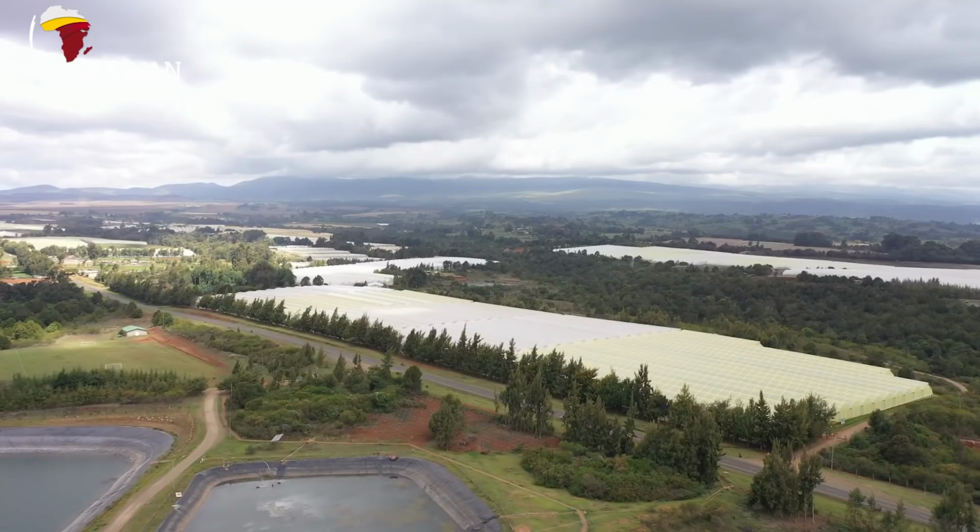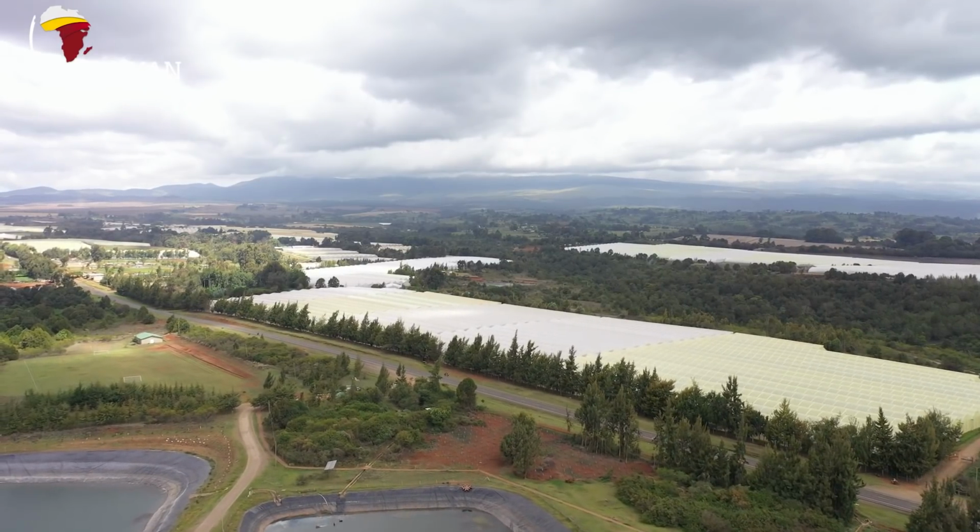Yes, you know that we've got 47 counties. Tell me how many counties have got so much exports out of the country. We've got so much to do with flowers. We're selling out. Yes, we have beef from Ol Pejeta, one of the best, and we're selling the beef out. We have all this fresh produce, broccoli, French beans, all of that selling out.